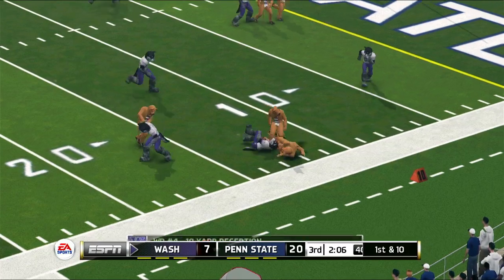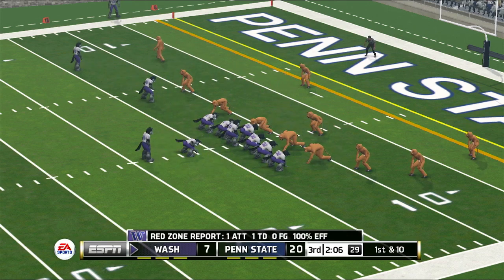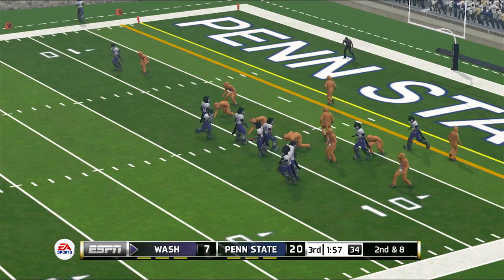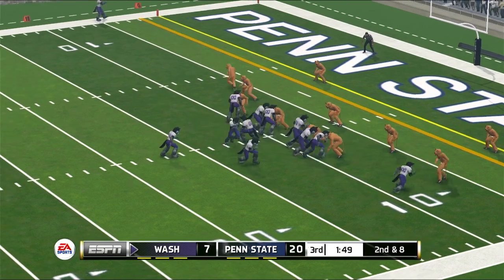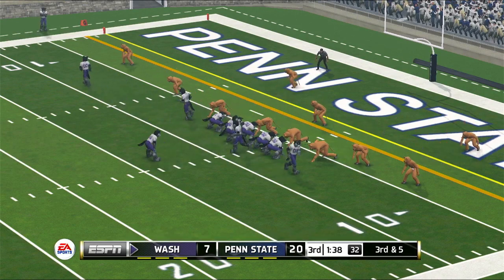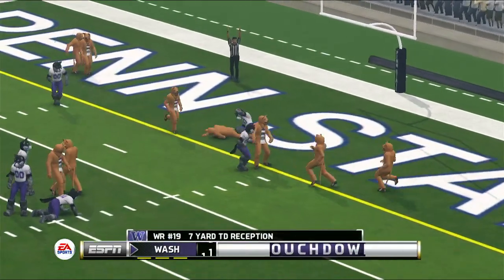Catches it, and he's looking for more. And he's tackled at the 12. That's good for 80 yards. First down. He fights forward to about the 10. They'll bring him down at the 7. To the end zone, and it's caught. Touchdown.